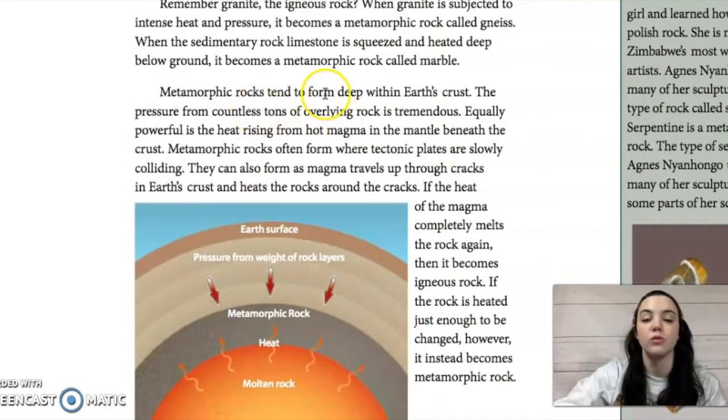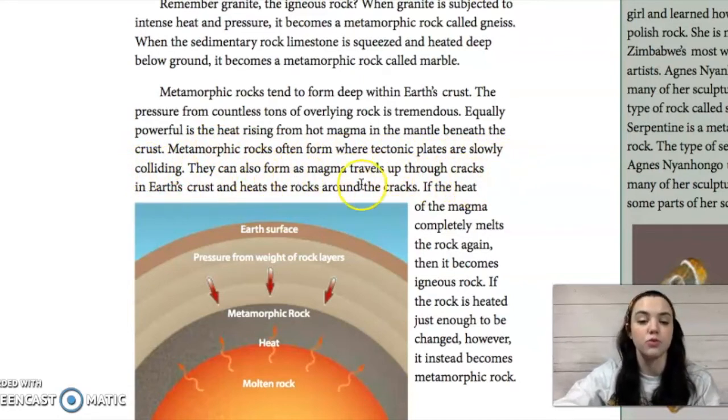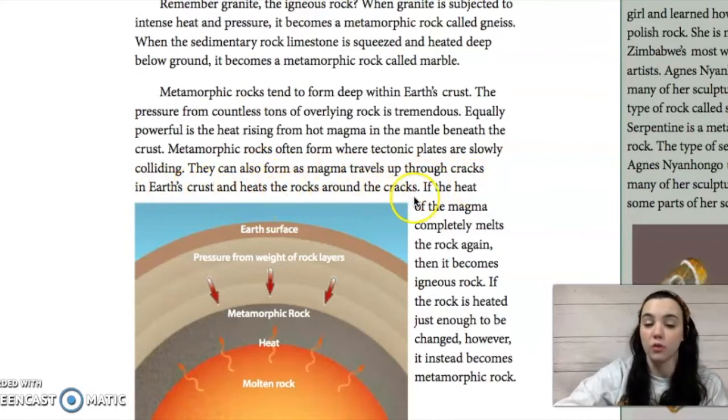Metamorphic rocks tend to form deep within Earth's crust. The pressure from countless tons of overlying rock is tremendous. Equally powerful is the heat rising from hot magma in the mantle beneath the crust. Metamorphic rocks often form where tectonic plates are slowly colliding. They can also form as magma travels up through cracks in Earth's crust and heats the rocks around the cracks.